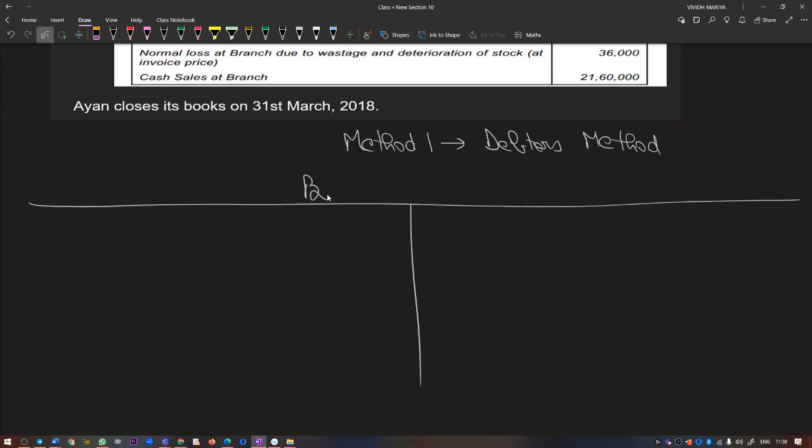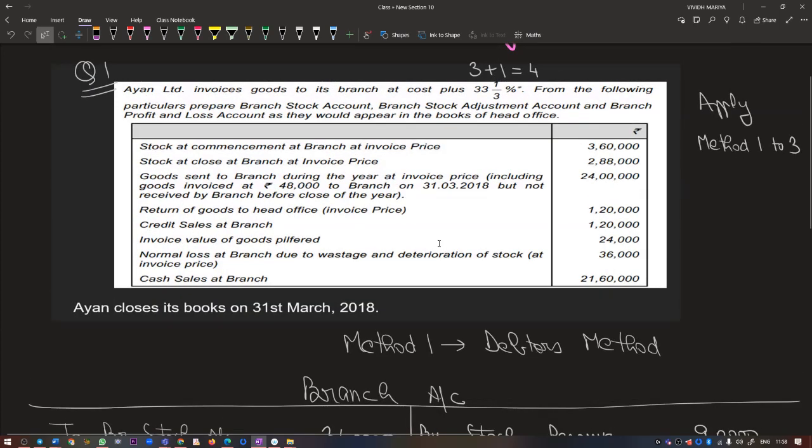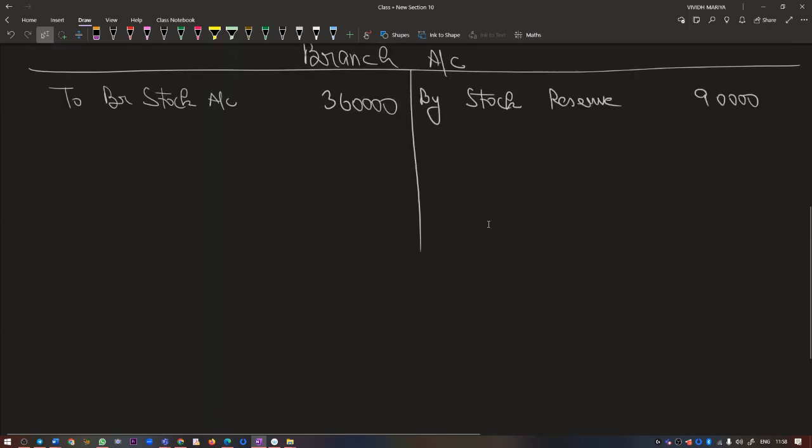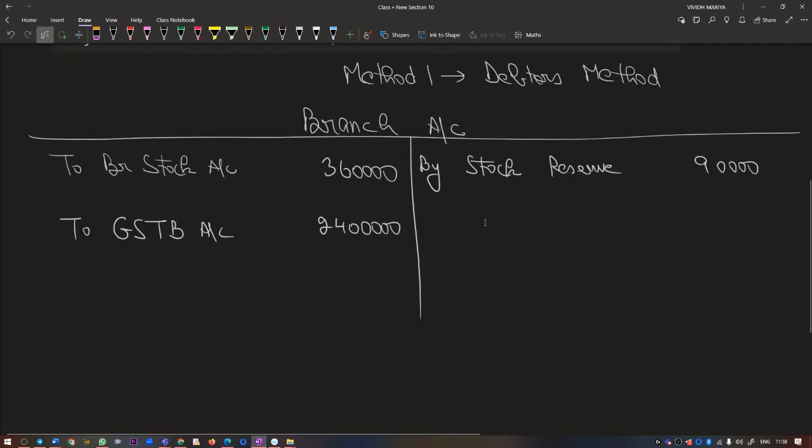I will prepare branch account. I will say to branch stock. The branch stock at the commencement is 3,60,000, having stock reserve of 90,000. Goods sent to branch 24 lakhs. Return goods to head office 1,20,000.